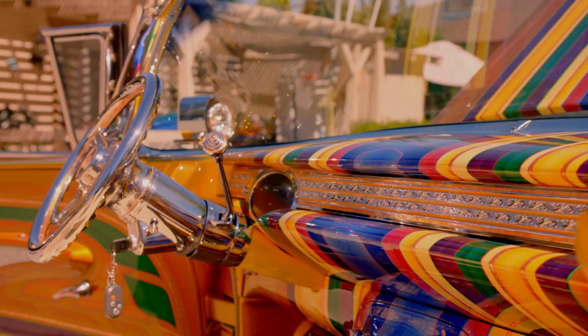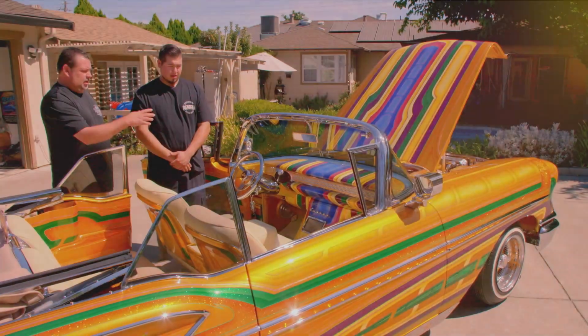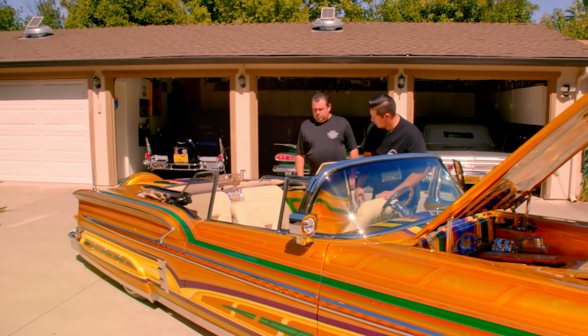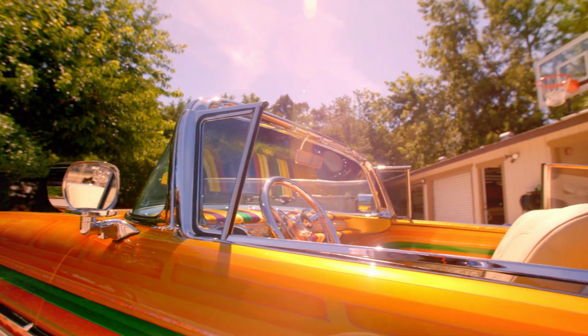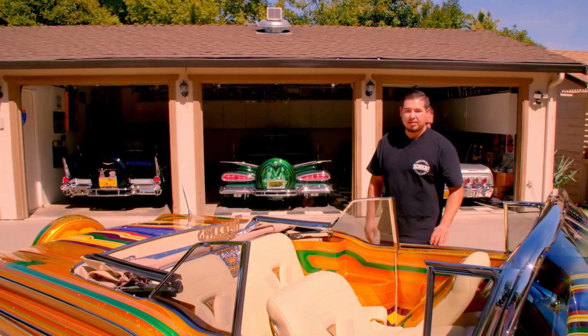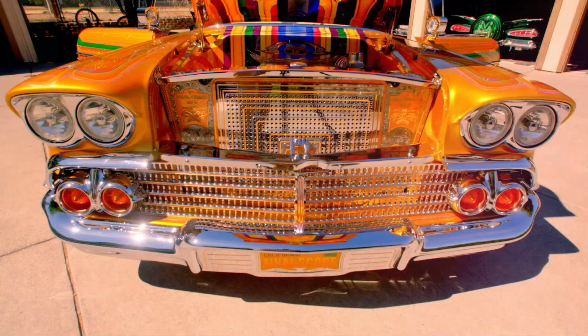That was a big deal to make that dash blend into the hood. We have our custom panels flowing through here as well. So as you can see, if I were to close the door, the graphics flow from this panel on this side all the way throughout, as it does for the rest of the car.